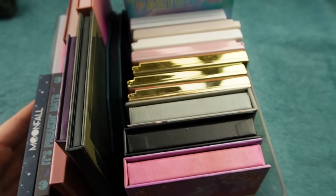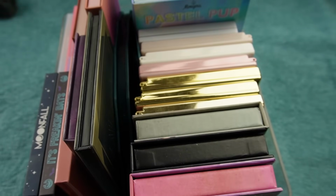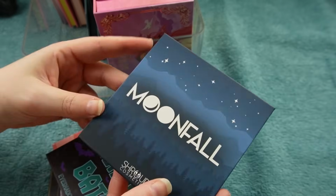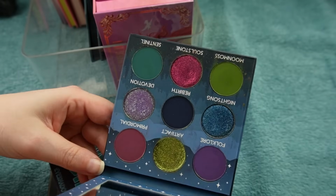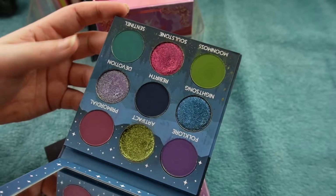Here we have a cubby where I keep smaller things. These are mainly 12 pans, you could say. So let me take you through that. Here we have some Shroud. I have the Moonfall. This is really, really pretty. Mine came shattered, so this shade at the top came shattered. So that's why there's green everywhere, because it got stuck on the magnet.